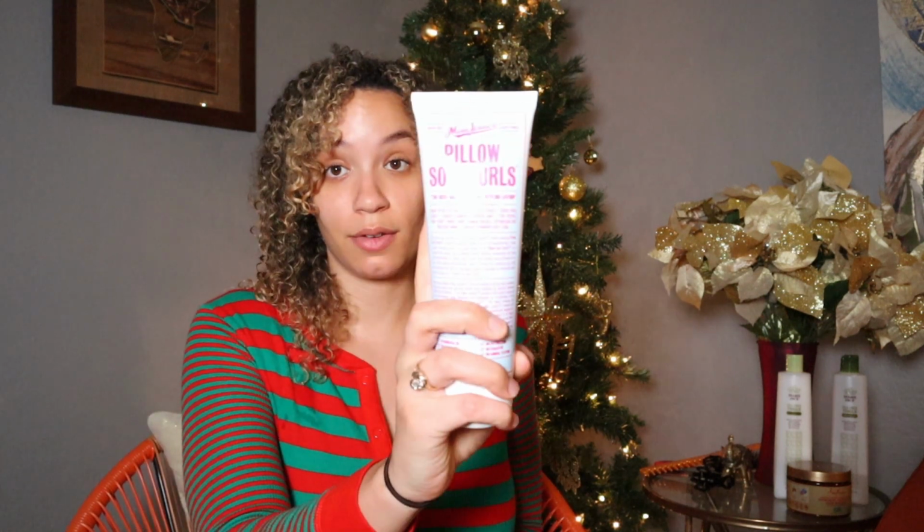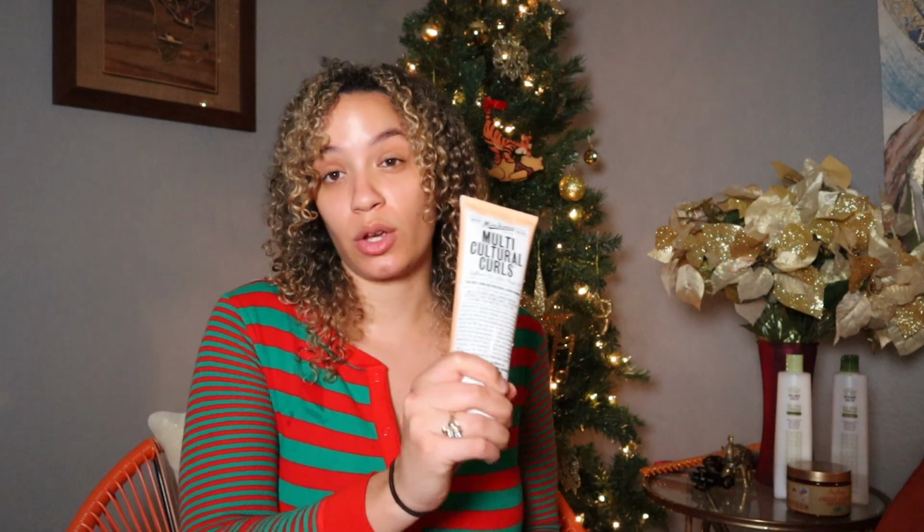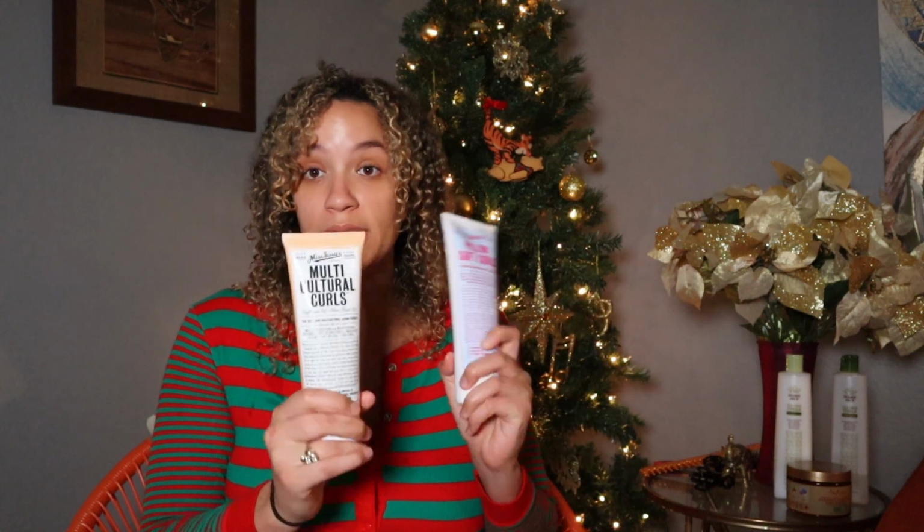Okay, so sometimes when I go to Target, they are out of the Pillow Soft. So that's why I usually always get the Multicultural as well, because if they're out of Pillow Soft, I usually use the Multicultural to substitute. So I just wanted to show you guys what's interchangeable, just in case, because I don't know about your guys' Target, but my Target, they're always out of the Pillow Soft. I was actually surprised to even find it the other day, so I snatched it up real quick because I really do love the Pillow Soft.